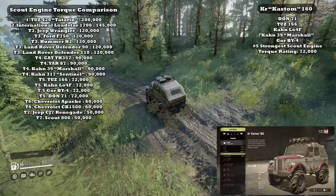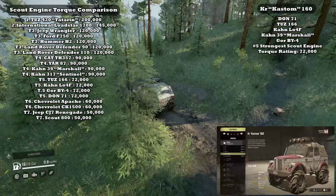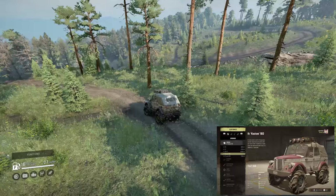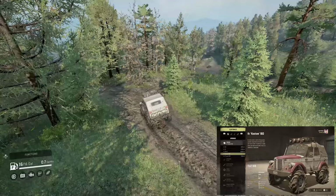So the TUZ 166, it just got this new KR custom engine, which it shares with vehicles like the next one in line here. But this engine has a 72,000 torque rating. It weighs 1.7 tons, so it is one of the lighter vehicles in its class. However, it does have some awesome things to combat that, like the always-on all-wheel drive and always-on differential locking, which is really nice for off-roading.